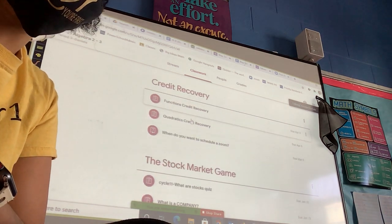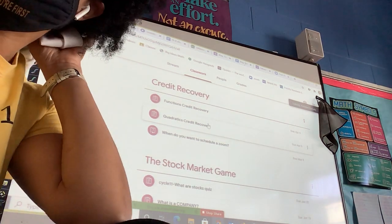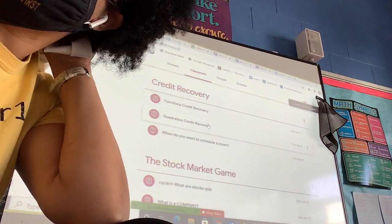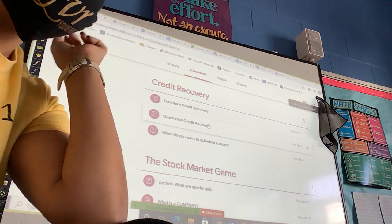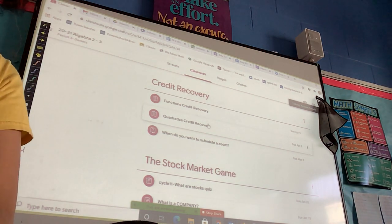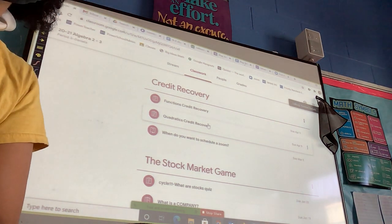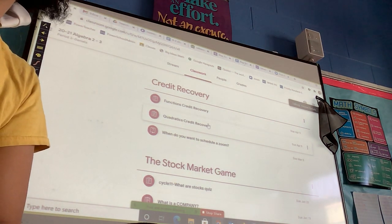Credit recovery, at this point, everybody that needed credit recovery should have reached out to me. There's one person I'm meeting with on Friday, so if anybody else would like to meet, you can on Friday. I will not be in tomorrow. I'm not meeting with anybody tomorrow. It's my day off. Don't write me. I'm not going to write you back. That was said with love. See you on Friday.